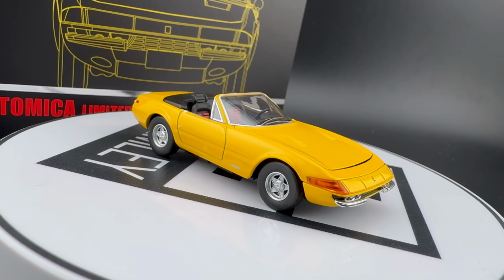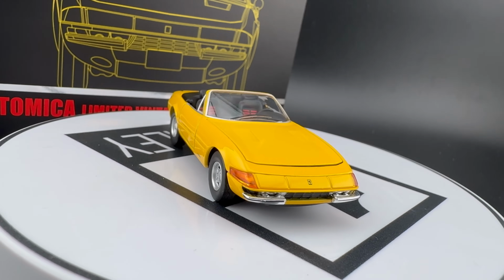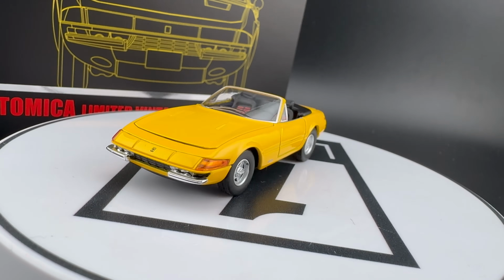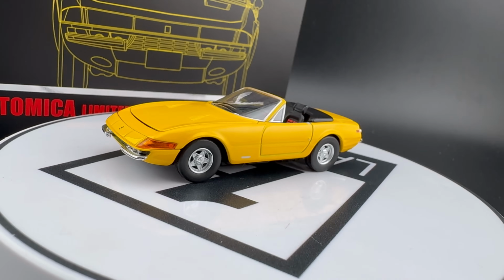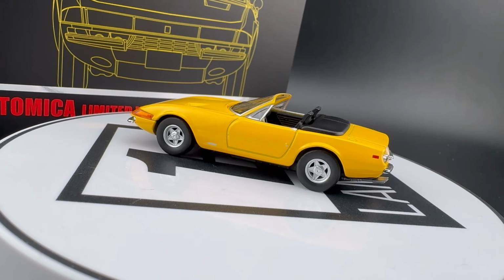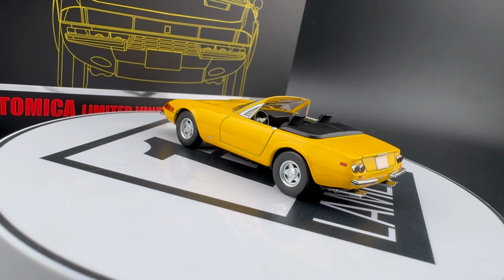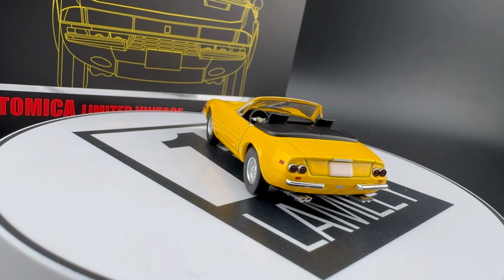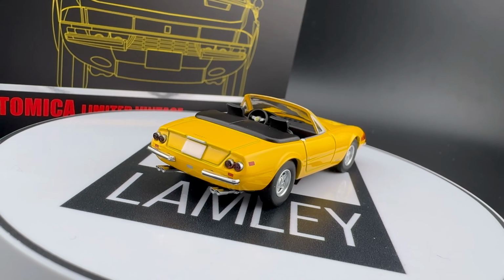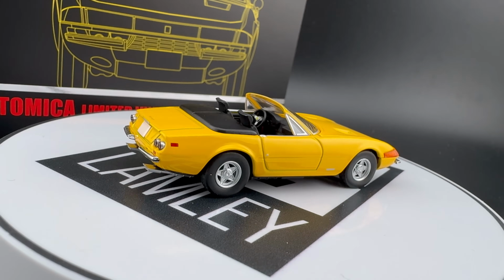So they've been doing Ferraris for a while. They started with the F40. If you really want something cool, go buy their factory F40s. Red, black, and yellow, I think, of what they've done. I don't think they've done any other colors. But they release these in one color at a time. I believe this one's also been released in red. I think most of them you see in red to start. Wheels, totally perfect. Just a fantastic model.